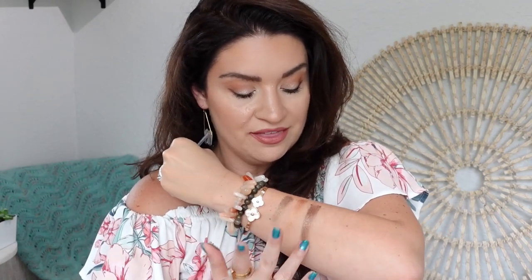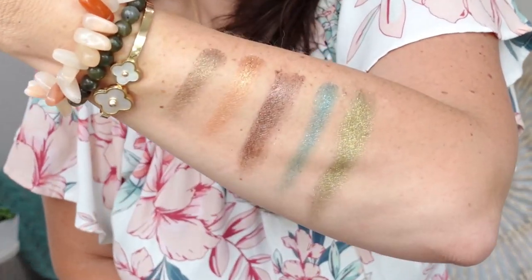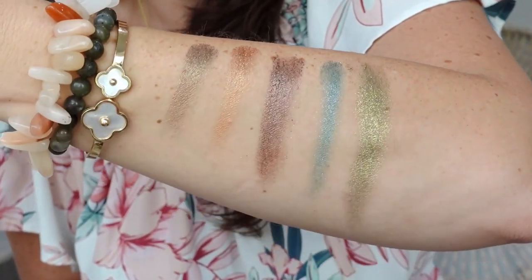I think the shimmers might perform a bit better than the mattes, just because the mattes do require a lot of buildup, whereas the shimmers are all pretty consistently very pigmented, very creamy. I like them quite a bit.